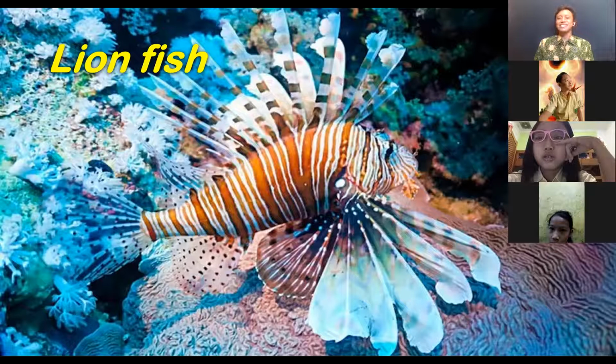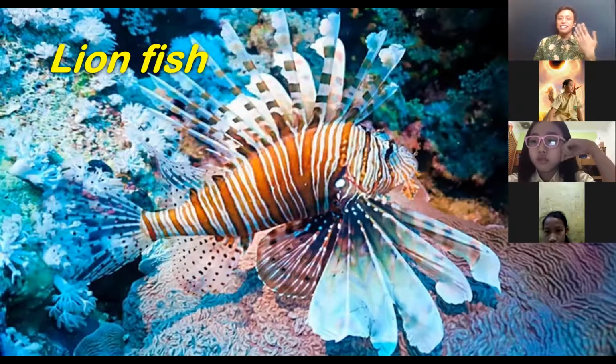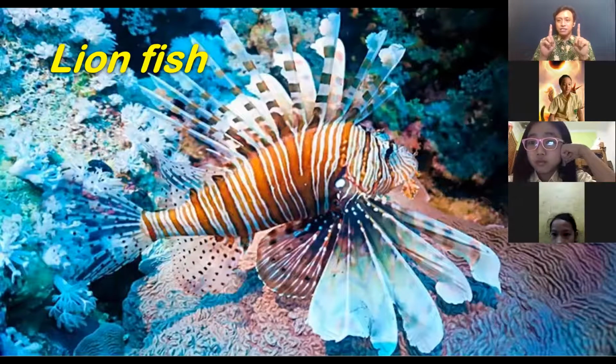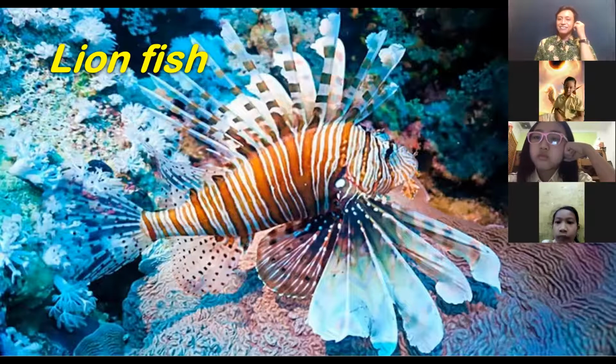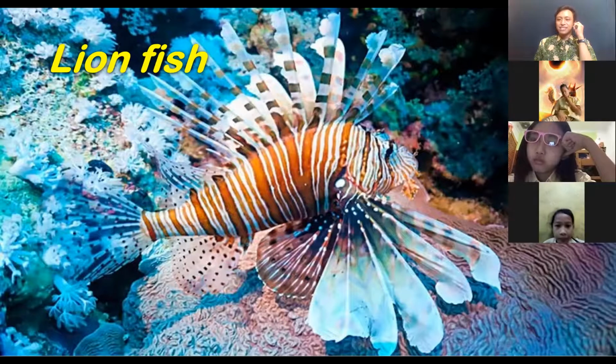Camouflaging. Okay, great. Some of you said camouflage. In here there are two possibilities how they can defend themselves from predators. The first one, because they are poisonous, atau beracun, and the second one, they can camouflage with the coral. You can see here the size and the color of this fish. They have the same color as the coral.